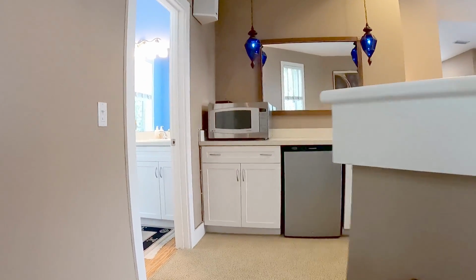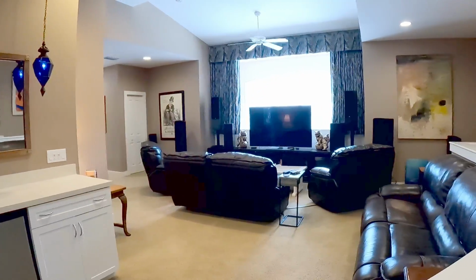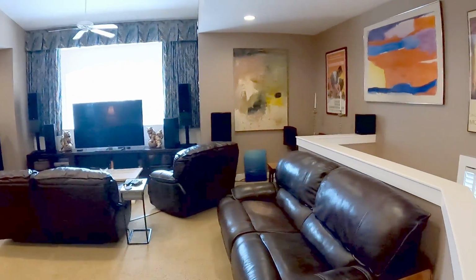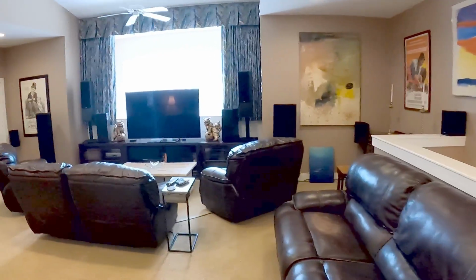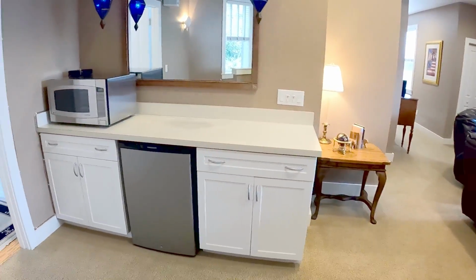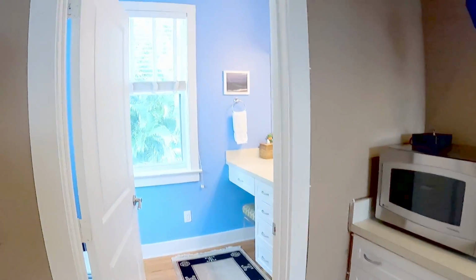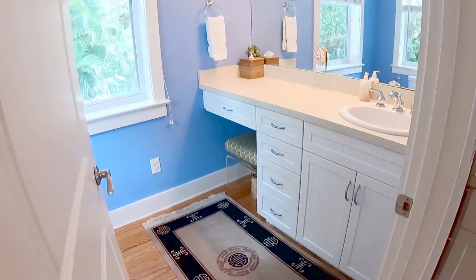The owners currently use this area as a media loft, so they love to watch their movies up here. It is wired for surround sound. You do have a little movie bar kitchenette here with a refrigerator and microwave. And then just off of that, you do have a large powder room.